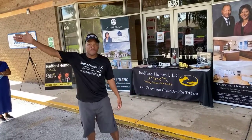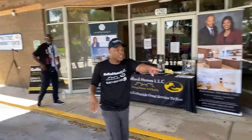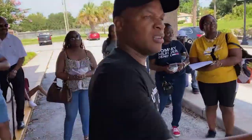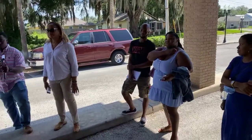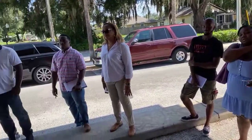How much you think the impact fee was on that brand new house right there behind us? 15. Somebody said 15. What is an impact fee? Anybody can tell me what an impact fee is? When a home hasn't been built on the land, you have to pay a fee. Give her a round of applause, y'all. Now, what's your name? Mia. Mia hit it out the park.